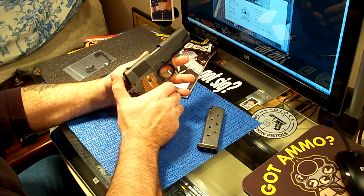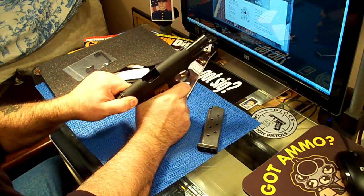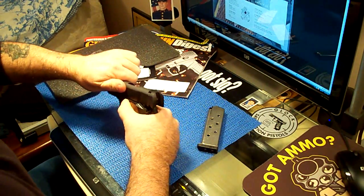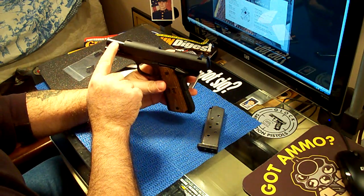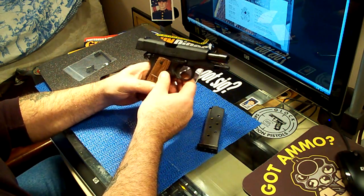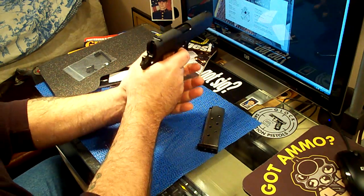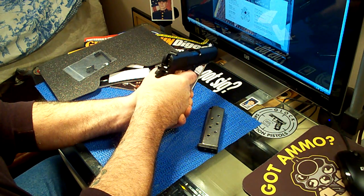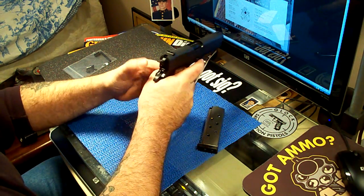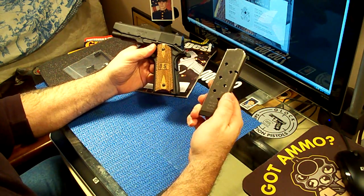Let's do a safety check. Nothing in there. Okay. It's got a bull barrel on it, as you can see. It's got a steel guide spring rod. I didn't do a field strip on it yet, but this is something that I could carry. About a 5-6 pound trigger pull on it, which is fine. It needs to be taken apart and cleaned. I got a Kimber Tac mag for it.